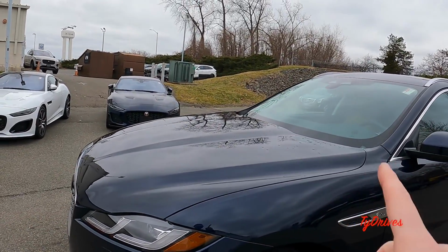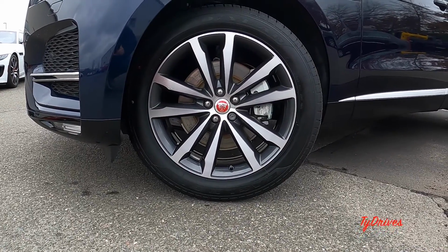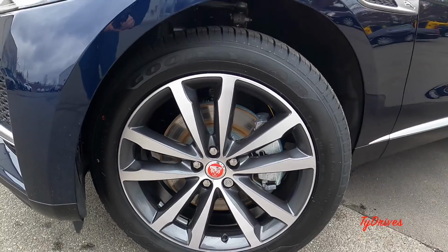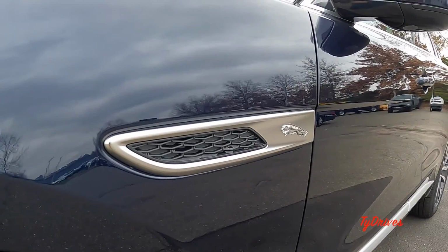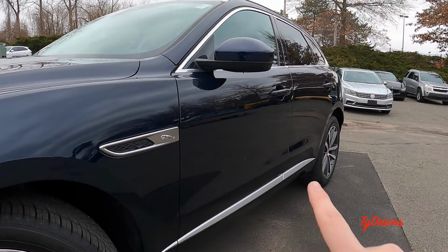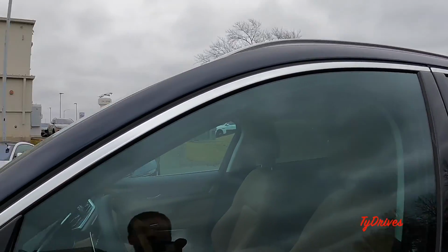Some very nice creases that round out the hood that go down into the grille, and some very nice optional wheels that measure up at 20 inches. As you can see, the tires measure 255/50 up front, and very nice bi-color design for the wheels. We have some nice elements towards the side with the Jaguar logo as well. Chrome surrounding the wheel arches, and some nice painted silver accents down at the bottom of the doors, and your silver roof rails, panoramic sunroof up top, and the shark fin antennas up there too.